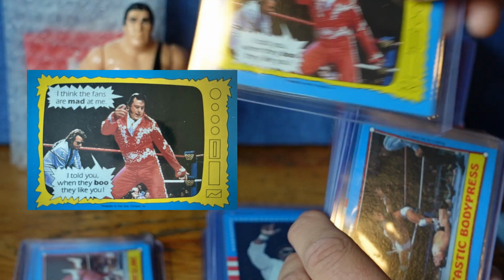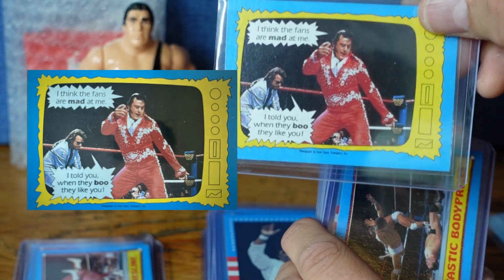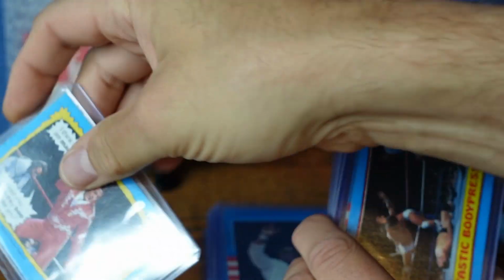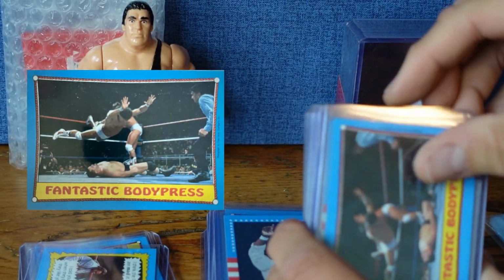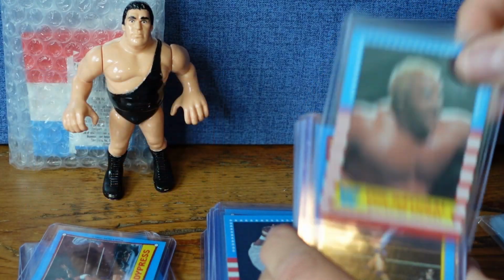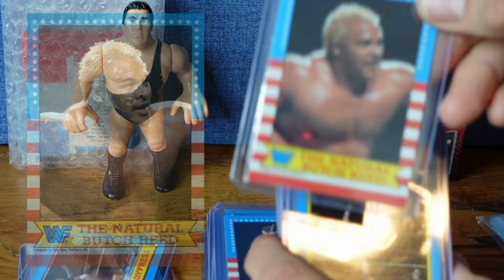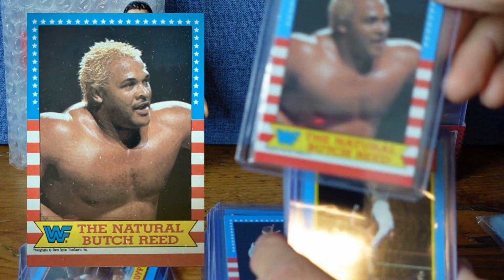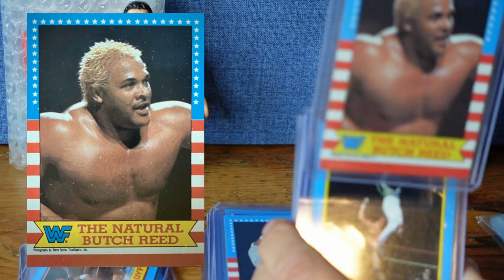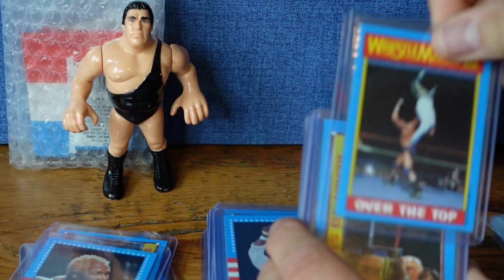Again, not the portrait, but during this time, similar to some of the 85 cards, they did comics with the WWF, probably to market it more to the younger crowd. I don't really like those cards, but the reason I do like it in the context of the set is that it makes the portrait cards more special. I always loved Bobby Heenan, would talk about Butch Reed's natural blonde hair. God bless the announcer Bobby Heenan.